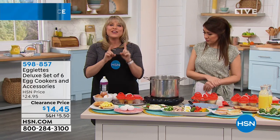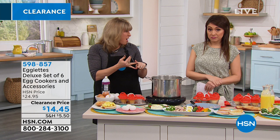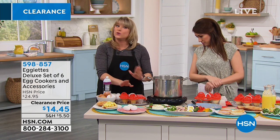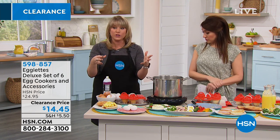So here's how you do just the hard cooked egg. Then we'll get into the fact that you can do poached, you can do little mini omelets, you can do the cool deviled eggs with it. There's so many uses for this. So you're getting a 6-pack plus the tray. You don't have to use the tray. So these can individually float in the pot. Okay. If you only want to cook one, you can only cook one.